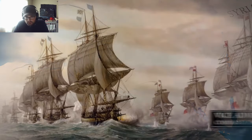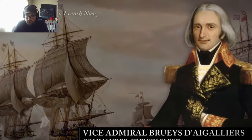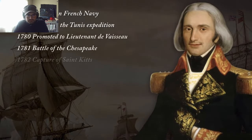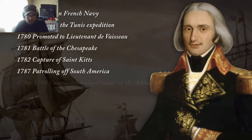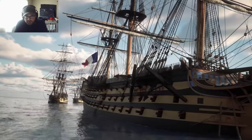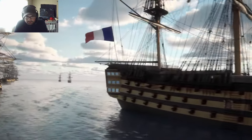The French fleet is commanded by Admiral François-Paul Bruez d'Aguillet. He is an experienced commander who saw action at the Battle of the Chesapeake during the American Revolution. He's now a rare thing in the Navy of the French Republic, a 45-year-old aristocrat who's neither fled abroad nor been guillotined. Recently promoted to Vice Admiral, he has a reputation for personal courage mixed with strategic caution. So he's smart. Admiral Bruez has one objective: to preserve his fleet.